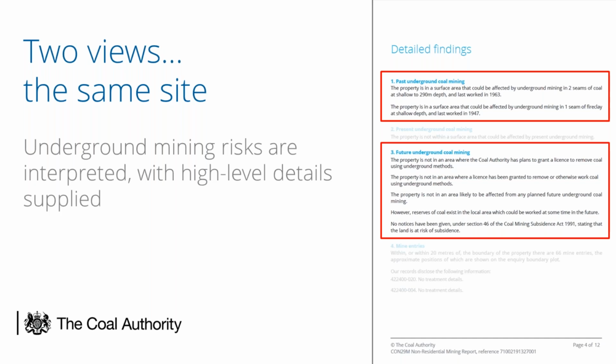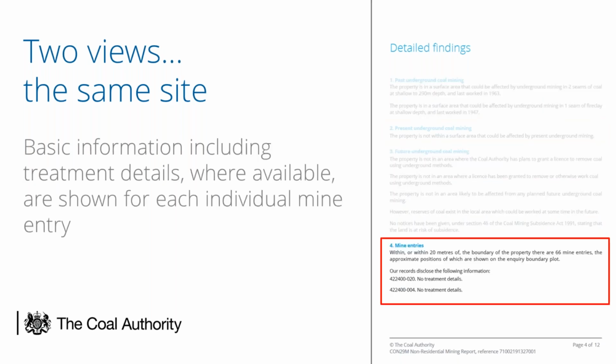The easiest way of calling this out is when we look at the seam information returned in question 1. So in the Con29M, it simply says 2 seams are recorded from shallow to 290 metres deep. But of course, what that doesn't tell the likes of yourselves is what depth the shallow seam is and how many panels are included within each of those. In the same sort of way, only the basic details surrounding mine entries are responded to in the Con29M, with just enough information called out to satisfy the conveyancer's due diligence.